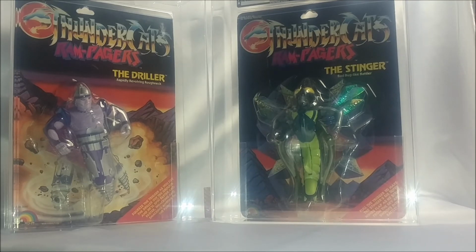Mint on card foreign version, because you can get them probably AFA graded 85, even cheaper than it takes to get a US American release one graded at a lower grade of 70. The American ones are far rarer, harder to keep around than any of the foreign versions that exist out there.